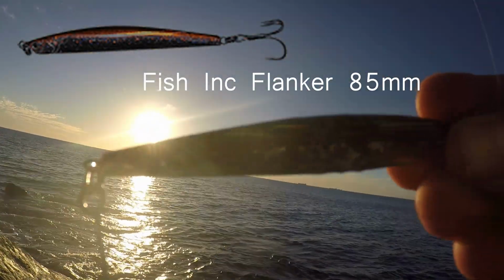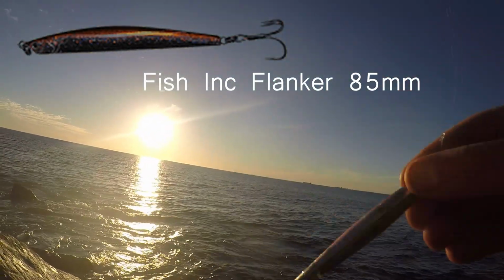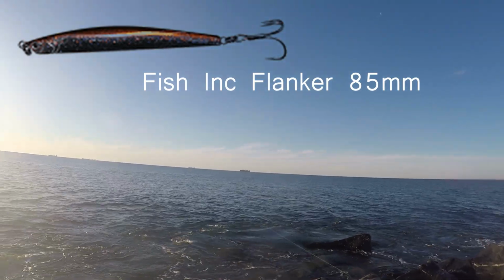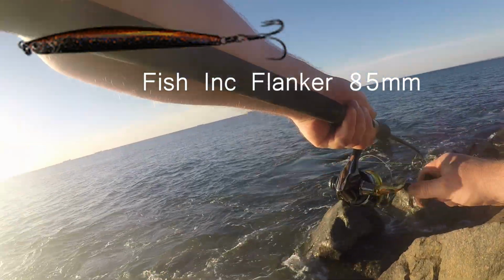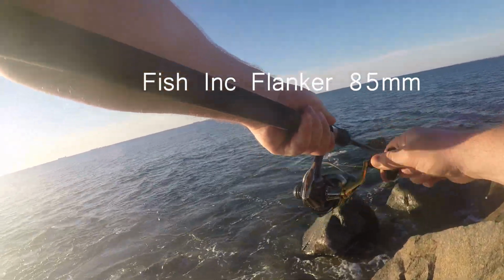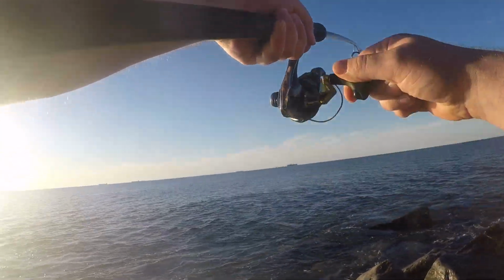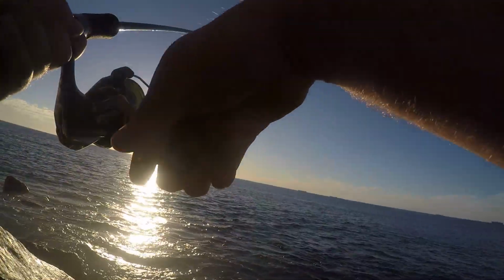I started with the Fish Inc Flanker. Great lure, good for river chopper as well. I had a 1.0 hook on it. The issue I probably had was it was a pretty old and rusty hook as well, but I couldn't really be bothered changing it. What I thought I'd do today is run through a few lures.